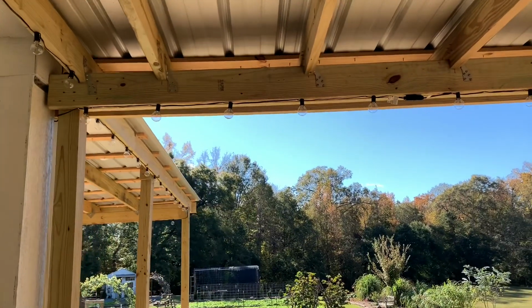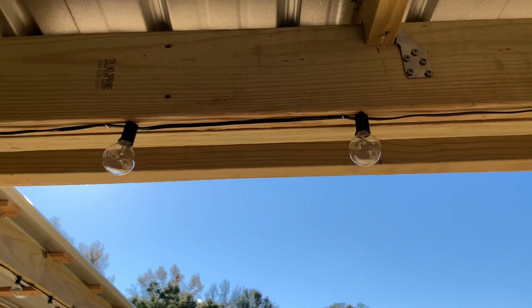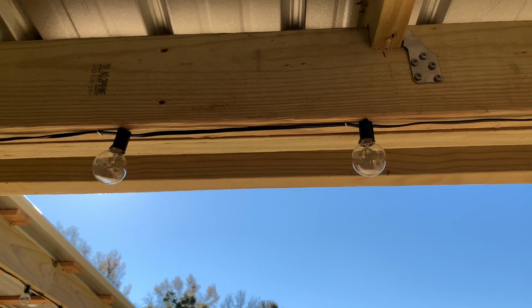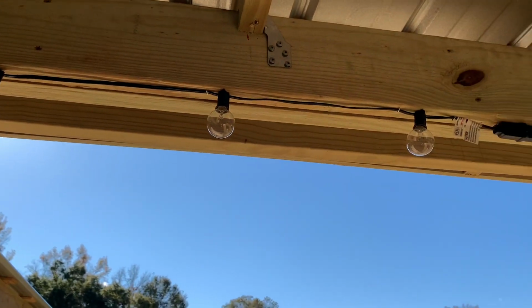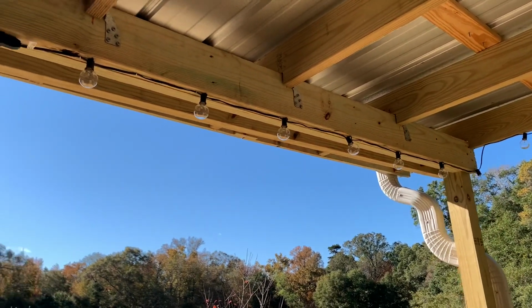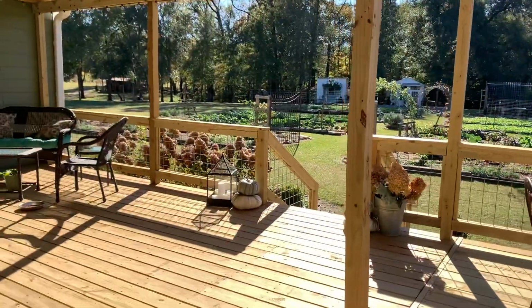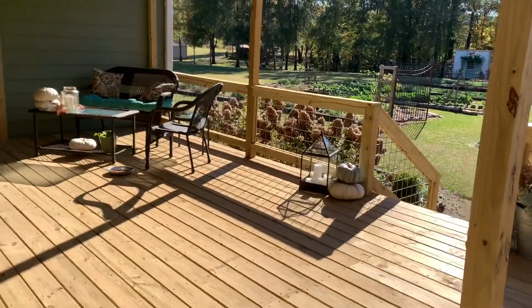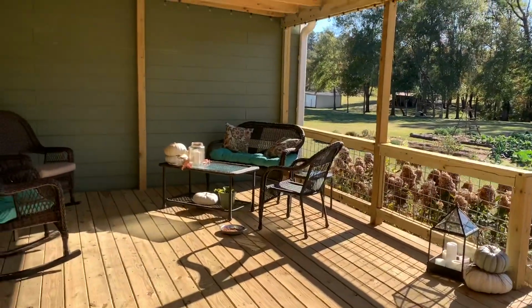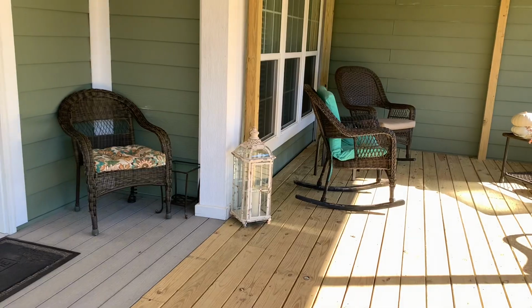We've got our lights hung all the way around the porch. We've got these cool Edison style, market style lights all the way around our porch. And at nighttime, when those lights are on and all these candles that I've got everywhere are going, it is just a magical place to be. It really is.